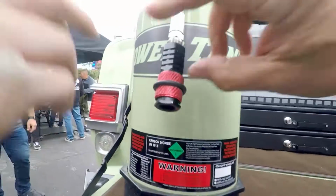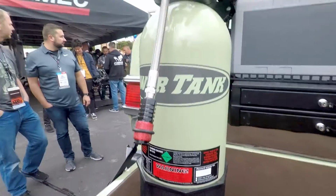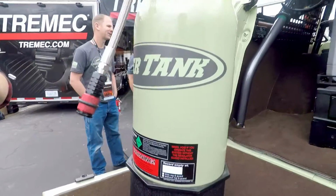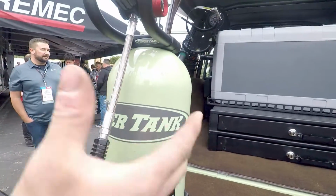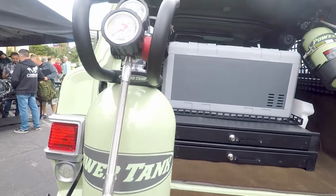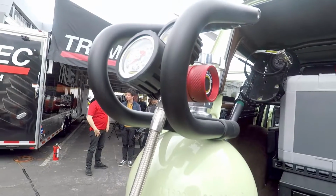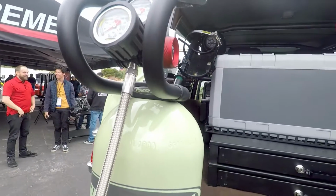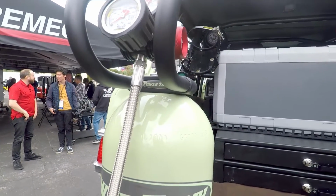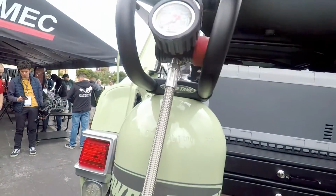You can run air tools with this. You can use regular air, use it for blowing, dusting out your interior, everything like that. You have a portable air tank, but literally you'll have air and everything you need for multiple trips off road. Now, does this hook up to a normal air compressor, or can you just compress it up to the needed settings in here?